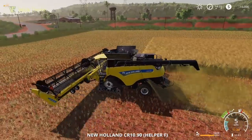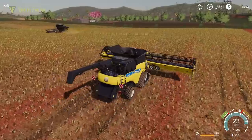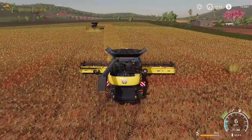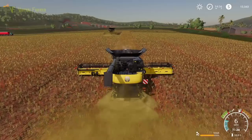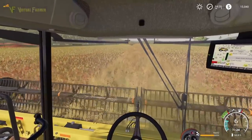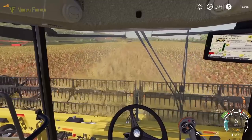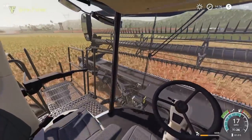So we'll pick this up. And we'll take this over to here. To do this. Yeah, this swathe in the middle. Keeping an eye on the one in front, because that is going to reach the end very soon. Basically, as soon as he lifts his thing, I'll switch over. There we go.